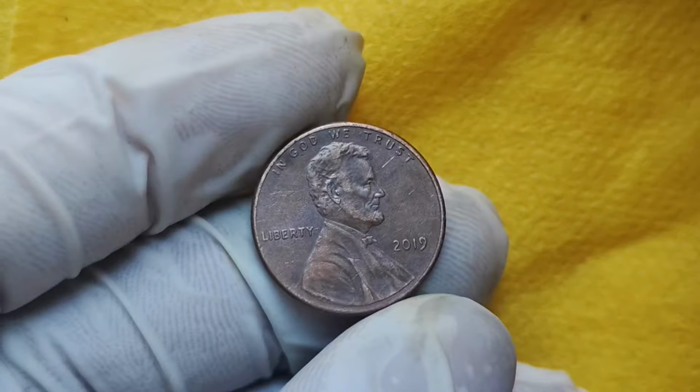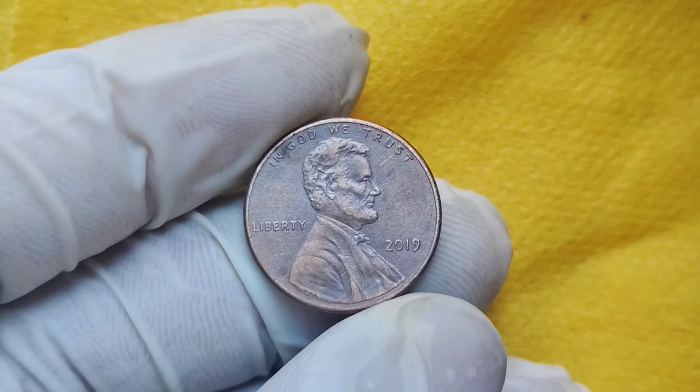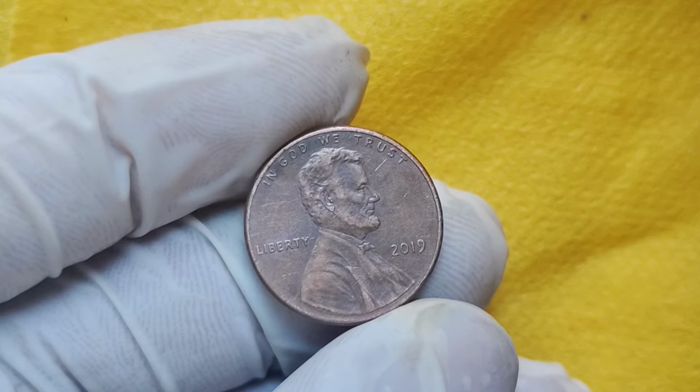So, next time you're sorting through your change, take a closer look. You might just discover a hidden gem worth a fortune.